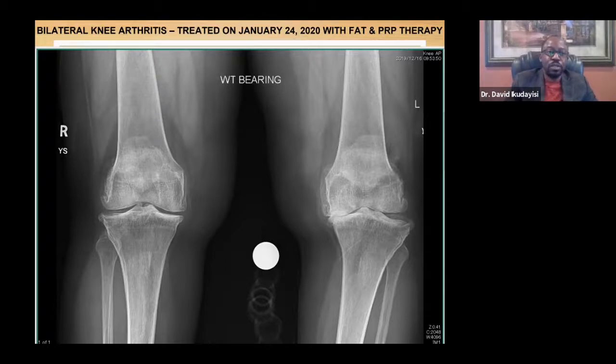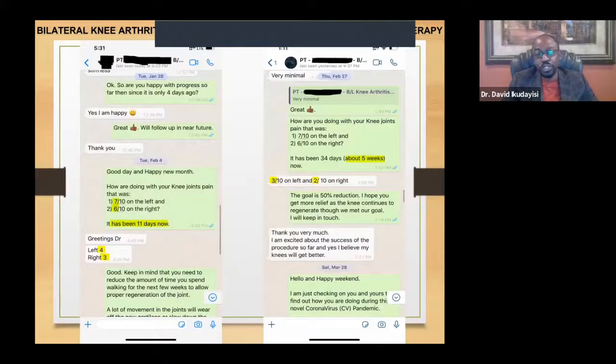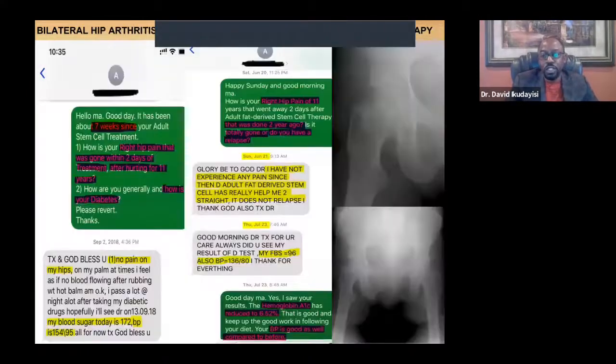This is a patient with arthritis. You can see bone on bone there on the right side of the screen. She was offered surgery in the US, bone on bone, but did not want surgery. She said no, she wanted to try something else, so she came to Nigeria to see if I could help. We did fat and PRP for her. Within 11 days, the pain level dropped from 7/10 on the left to 4, and 6/10 on the right to 3, and 5 weeks later, it had dropped down to 3/10 and then 2/10.